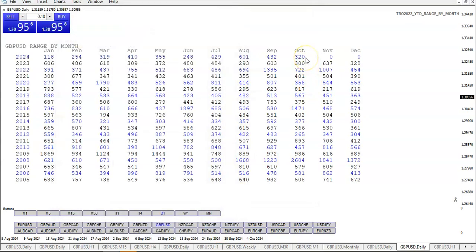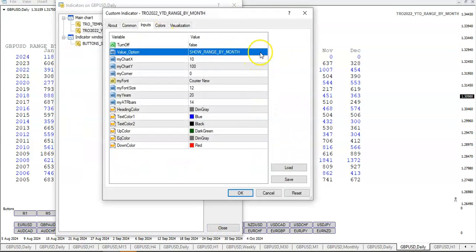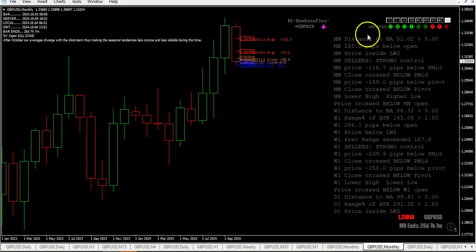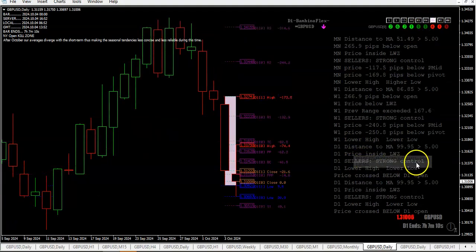Range by month, 320. So we're nowhere near, well, we're not at the lowest. We're at the, let's see, 320, got 1, 2 months that were less than that. A quick look at the ATR percentage. We're at 84, so that's not bad. Not bad at all so far, considering it's the first trading week in October. And you can see for the month, seller strong control. On the weekly, seller strong control. And on the daily, seller strong control.